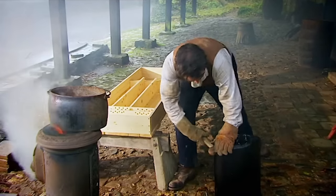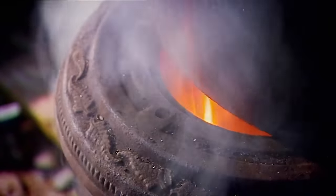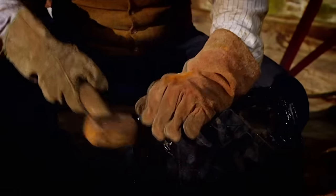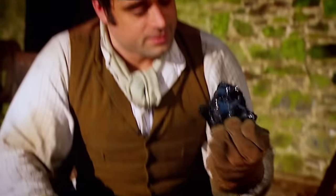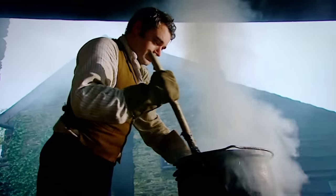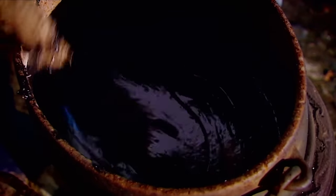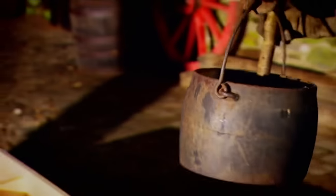To waterproof the hatchery, Peter uses pitch, which is extracted from the roots of pine trees. This pitch is amazing stuff. It's actually a liquid. If we were to leave this long enough, it would be a pool on the floor, but that would be an awfully long time. For the pitch to be used as a paint, it has to be melted down, the same process used to waterproof boats. It's looking good. Time to get it on the hatchery.